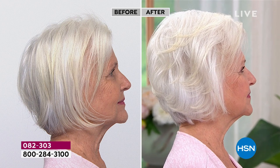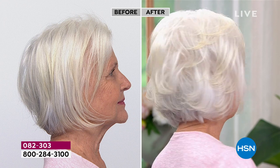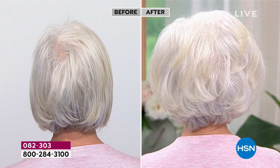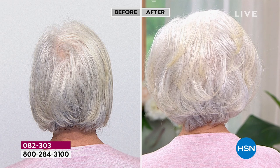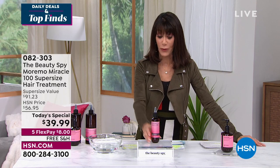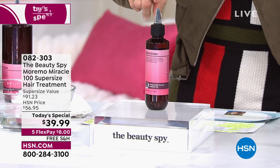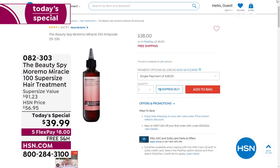It was all achieved with the incredible Maremo Miracle 100, a product today that will literally change the look and, like I said, the volume, the smoothness, and defrizz your hair. Look at it from the back. Amazing. Well, let me put today's special in perspective for everyone. So this is the regular size, about 6.76 ounces, and we sell it for $38. So there it is, right there on our website.